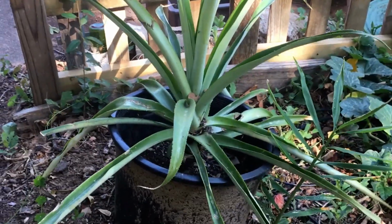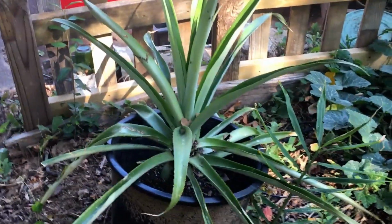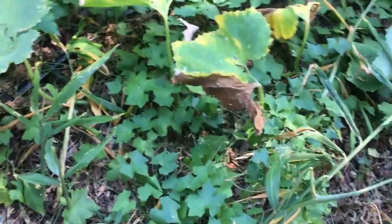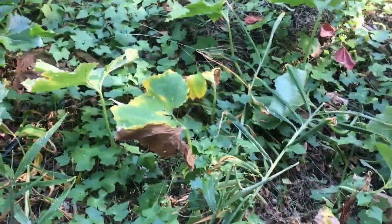Still in a big box, so they didn't seem to have much stress. And this area is quite shaded. They are not grown as vigorous as in the sun, but then they get burned by the sun. So it's kind of a balance between the shade and the sun.